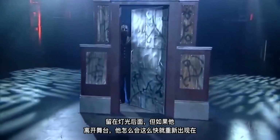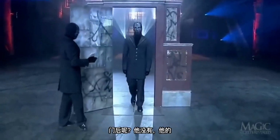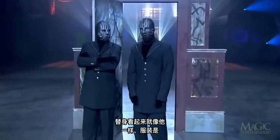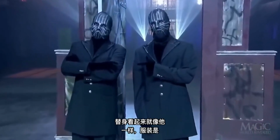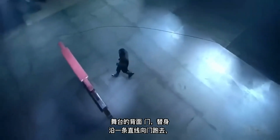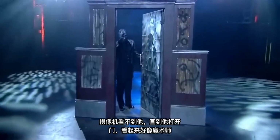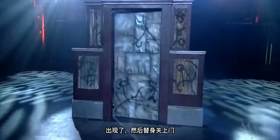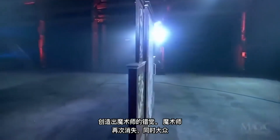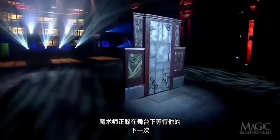But if he's off stage, how does he reappear behind the door so quickly? He doesn't. It's his body double. Looks just like him. Sort of. Well, the costumes are the same. As the camera is traveling to the back side of the door, the double is running toward it in a straight line. The camera can't see him until he opens the door. It looks as though the magician has appeared. Then the double closes the door and he races off stage at an angle, creating the illusion that the magician has vanished again. Meanwhile, the masked magician is hiding off stage for his next appearance.